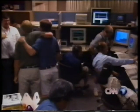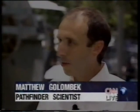And we got it all. We got the whole thing all the way down. We know which petal it wound up on. We know exactly when the airbags retracted and when it opened up. And we got the low gain antenna beep to us, implying that our telemetry system's operating. What is the next big event coming up, and when is that going to take place?